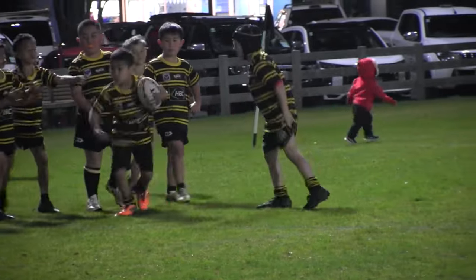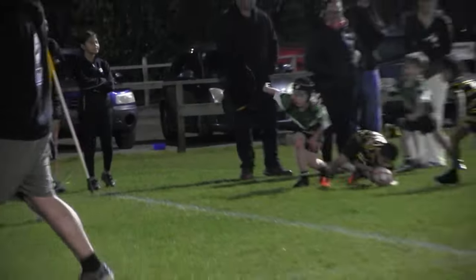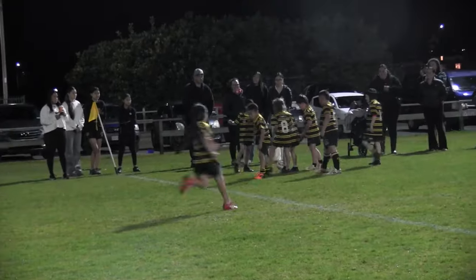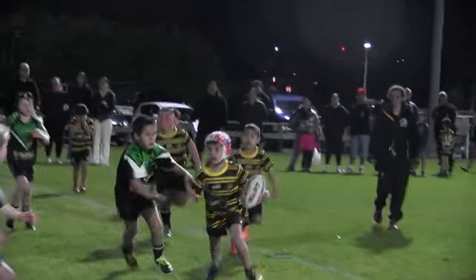Picks the ball up, number one for Northcote. Feeds it off to Jack, apparently, and Jack runs down there. Plays the ball. Northcote still with the ball now, coming to the left hand side there.